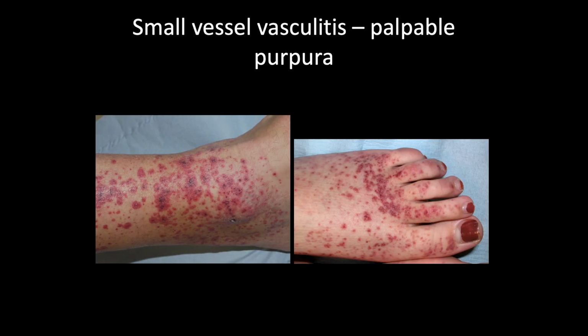The hallmark of small vessel vasculitis is palpable purpura. So this tends to most commonly occur on the feet, around the ankles and on the lower calves, but it can occur in other areas as well, such as on the buttocks and on the arms. So the lesions are purpuric and they're palpable. This is in contrast to, for example, thrombocytopenic purpura, which tends to be impalpable.